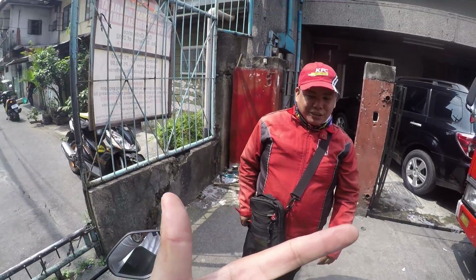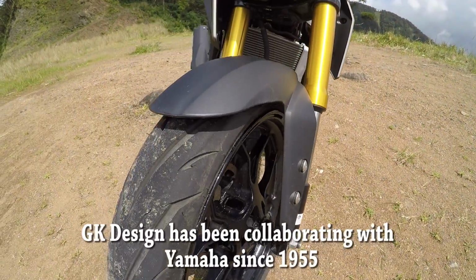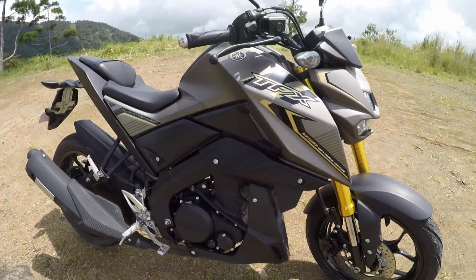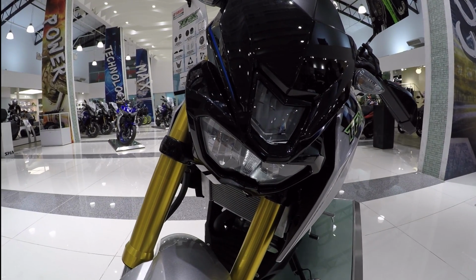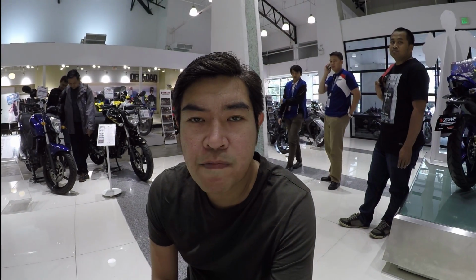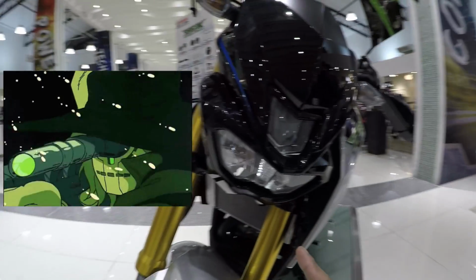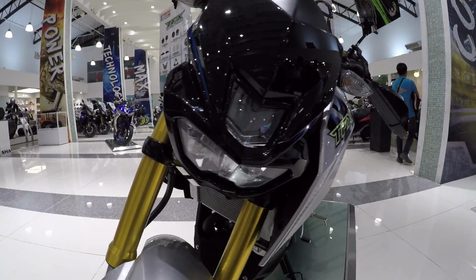Again, posing. Yamaha has been collaborating with an industrial design company called GK Design. They do extensive research with design, trends, colors, and trendsetters as they look to the future. You know what I'm digging about the TFX as well is the headlights. Reminds me of a Japanese anime, really old one called Galaxy Express 999. There is this bad guy over there, super badass by the name of Count Mecha. And when I saw the headlight of the TFX, it just reminded me of him. I know it's not a round thing, but the whole vibe and feel of it, so yeah.